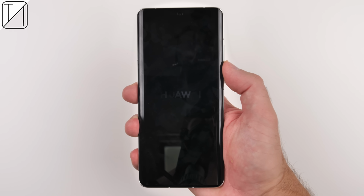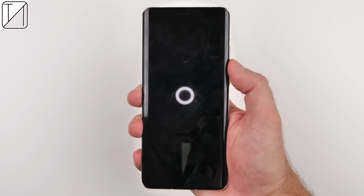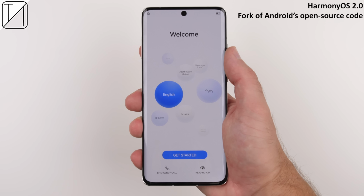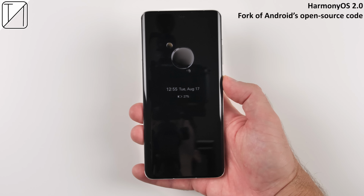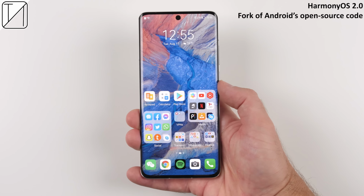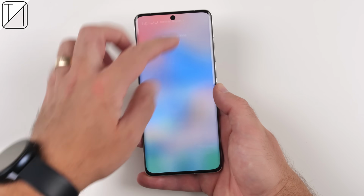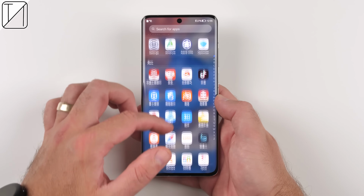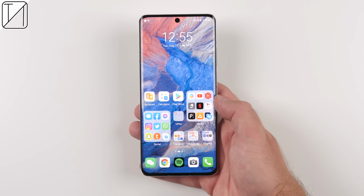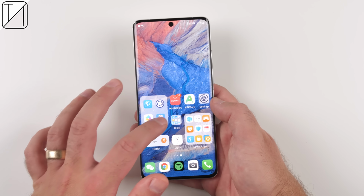Booting up the P50 Pro for the first time over here and listening to its wonderful jingly tune, we are welcomed to HarmonyOS 2.0, Huawei's own made software. They say that it is completely their own foundation, though it is truly a fork of Android's open source code. It looks absolutely fantastic, and it looks kind of like a mix between what iOS and Android has to offer together. You can make folders bigger so that you can just tap on icons instead of having to go into the folder, but there is no form of Google services.